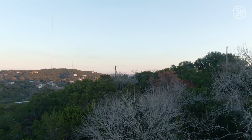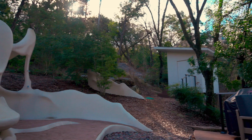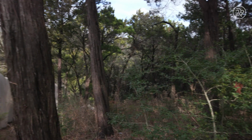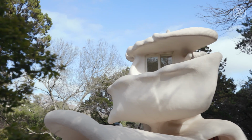Oh, I feel so relaxed here. I feel so calm and at ease being here. I feel like that's just how I feel every time I come to Austin. I just love it here so much. There's so much you can do here. You have downtown, you have the city life. You also have gorgeous nature spots like this. There's so much you can do, so much you can eat.